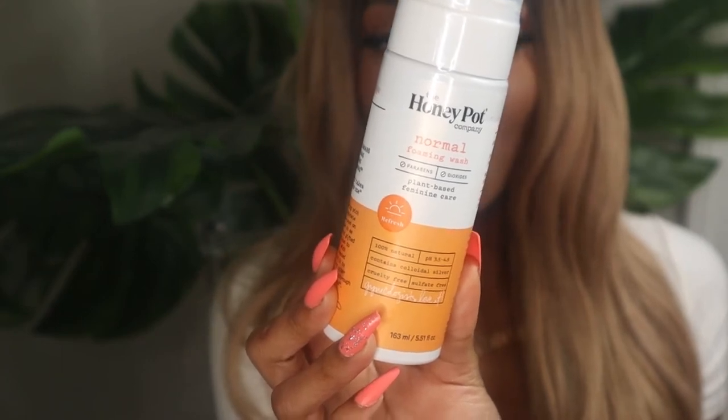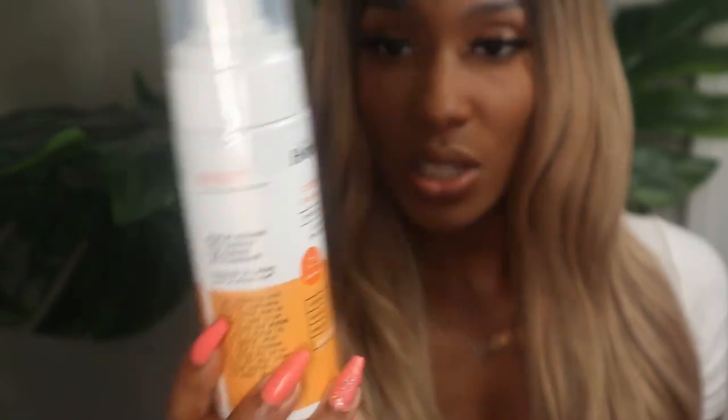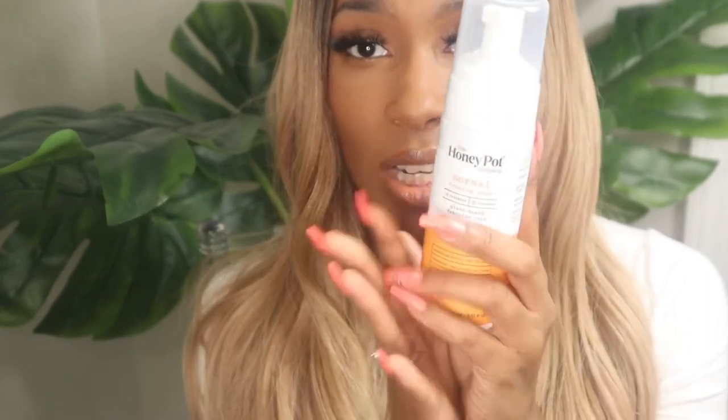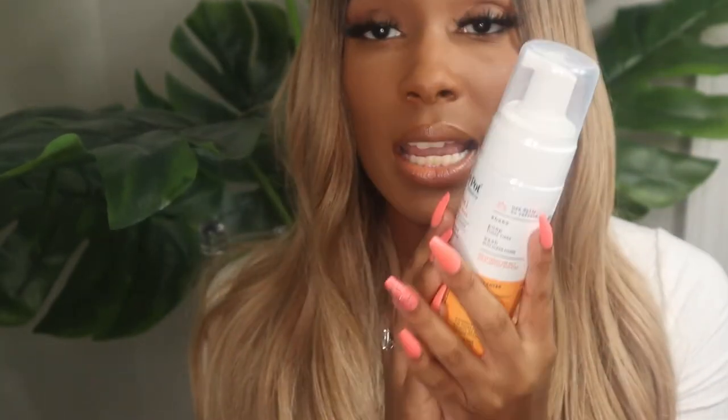I particularly use this one. This is the normal one. It's not the sensitive one, and it works just fine with me. Now, if you notice that your vagina is a little bit more sensitive, then I would definitely suggest the sensitive one. But this is plant-based, again, so it's free of any harsh chemicals. And I love the fact that this is in a foam consistency. I love it because it's so gentle, it's so nice. It really, really changed the game when I started using this. It makes me feel so fresh down there, so clean.